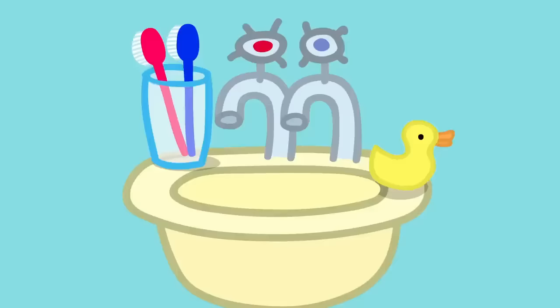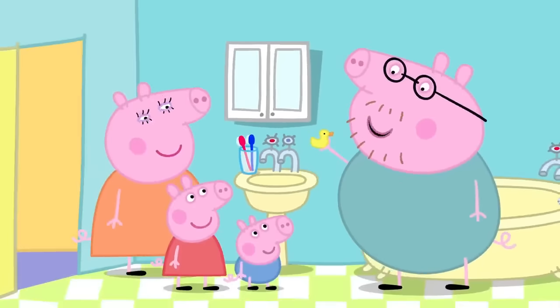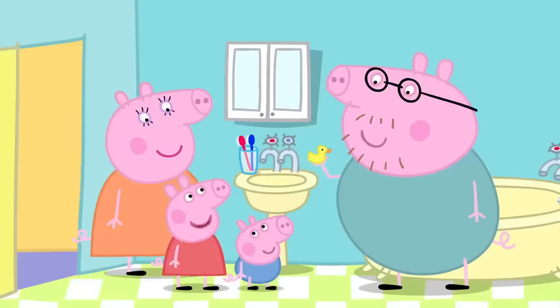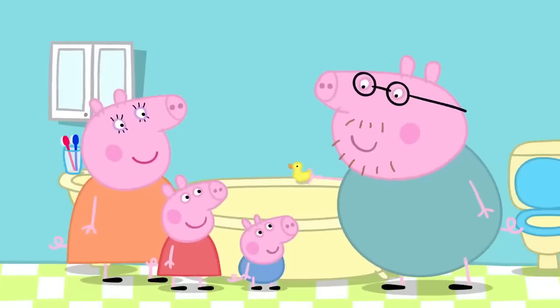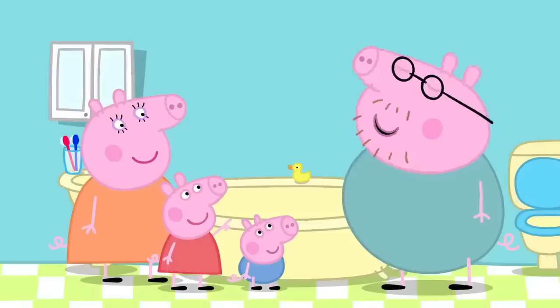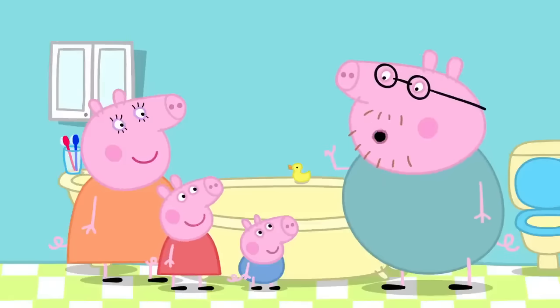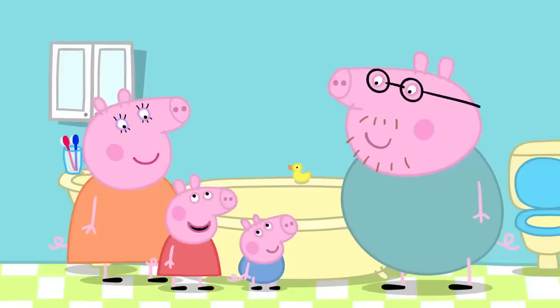I'll show you. If I take this rubber duck and hide it where you can see it, do you think you could find it? Daddy, if we can see it, you haven't hidden it. Watch this. I will put the duck here. Now, you tell me where it is. There. Exactly. It's too easy, Daddy. It won't always be so easy, Peppa. Who wants to go first? Because it's an easy game, George can go first.